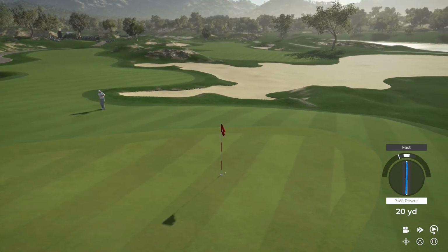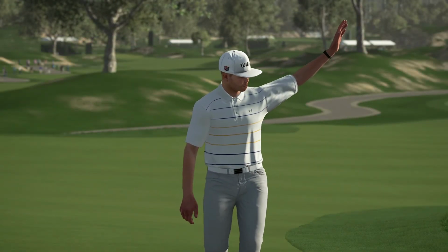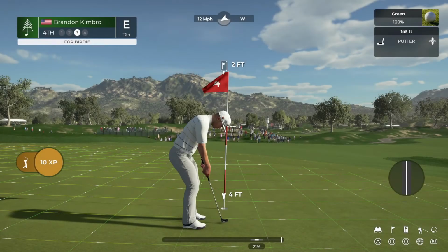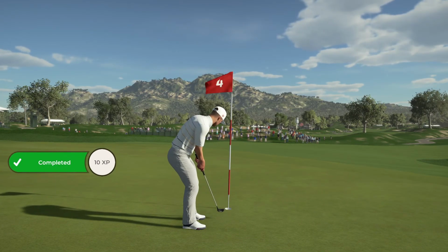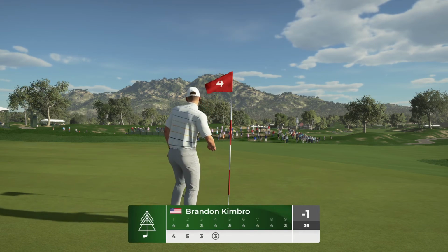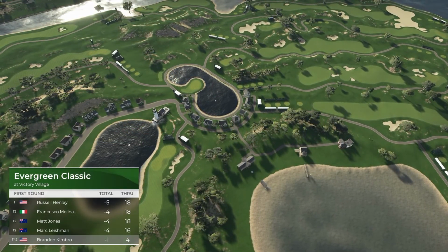Can we control the spin just a little bit? Decent little pitch. Oh, yeah. Almost went in. Checks up nicely. Well played. Well, this will be good for the momentum. Let's make this birdie putt. Okay, we're finally in for birdie. Took us four holes, but we're finally under par.